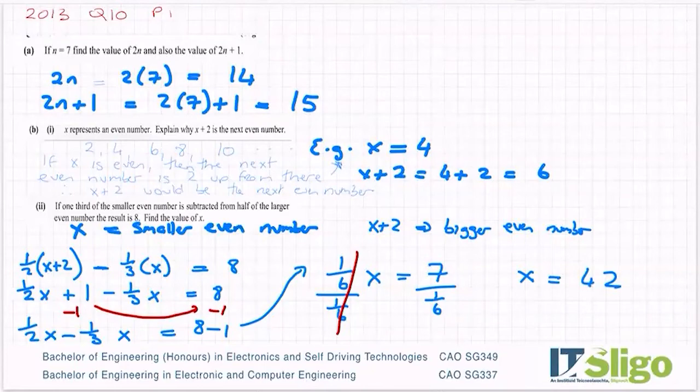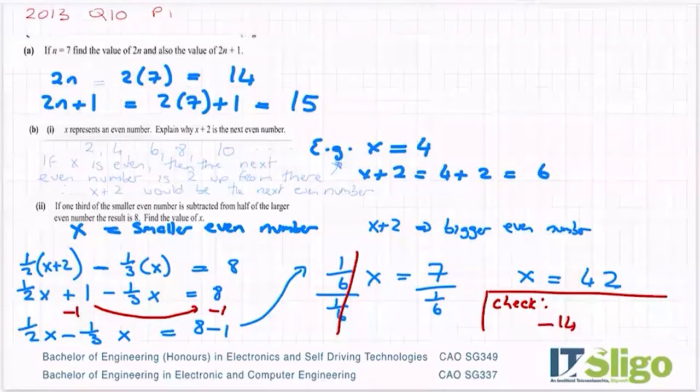So let's check that for ourselves. If 1/3 of the smaller number, so what's 42 divided by 3? That's 14, is subtracted from half the larger number. So the larger number would be x plus 2, so it'd be 44. So half of 44 is 22. And if I go 22 minus 14, I do indeed get 8.